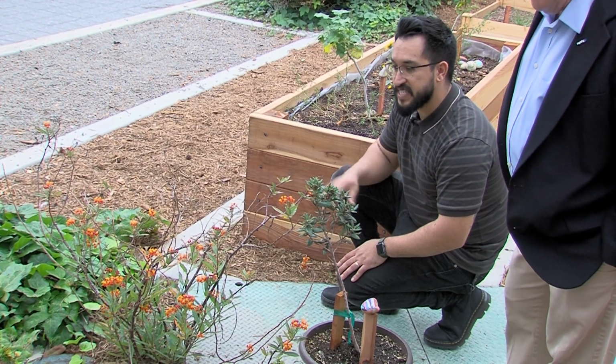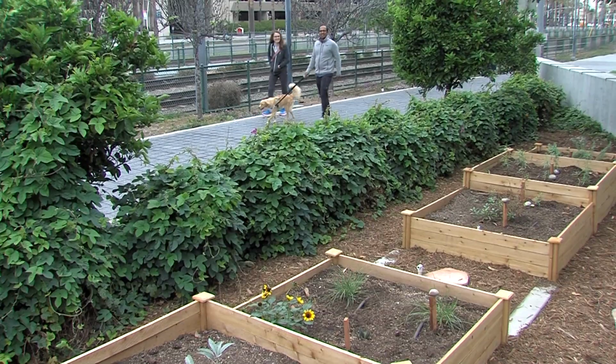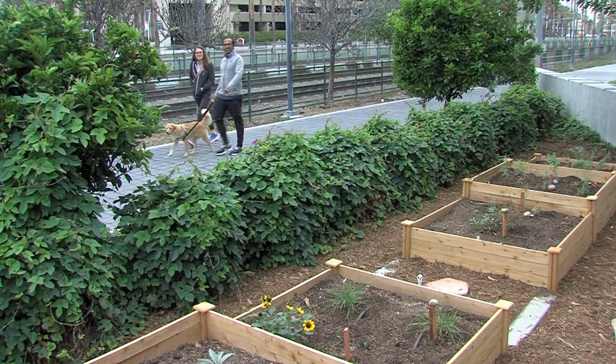Even in its early days, Yahyai says it's already having an impact. And I've also honestly seen that from folks walking by. They're like, I want to do this in my place, which is great. And then speaking to the California native plants and not just putting any plant in your place, just being aware of that, I think is also tremendous.